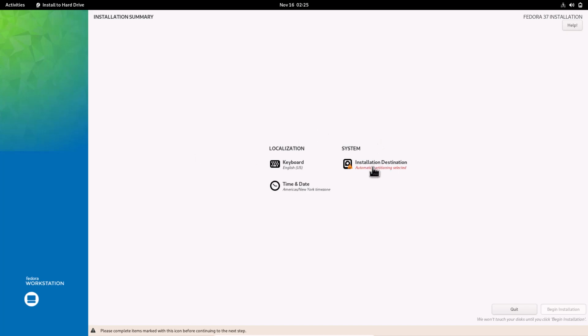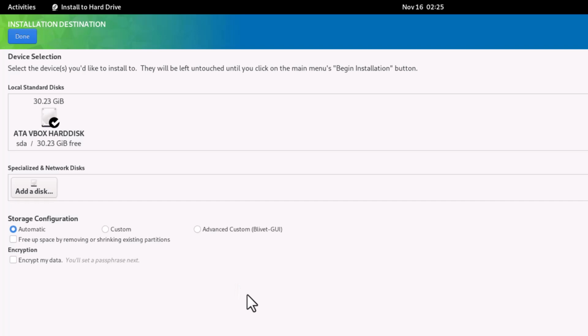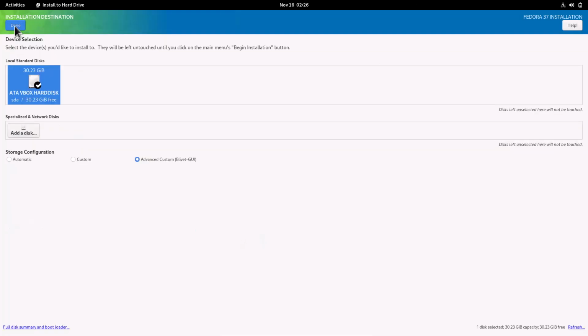Now for the installation destination, just click here. Now you can see the hard disks. I have this 30 GB hard disk, and if you want to install Fedora 37 alone, you just go to automatic configuration and you can install it. But if you want to dual boot, you have to do custom or manual partitioning. So I recommend going to the advanced custom option and clicking Done.